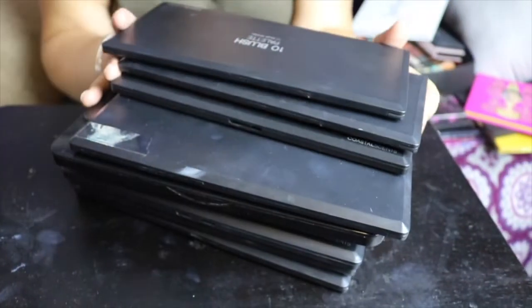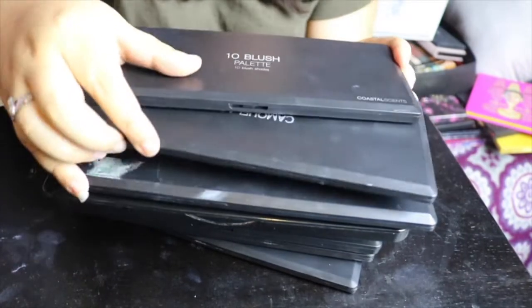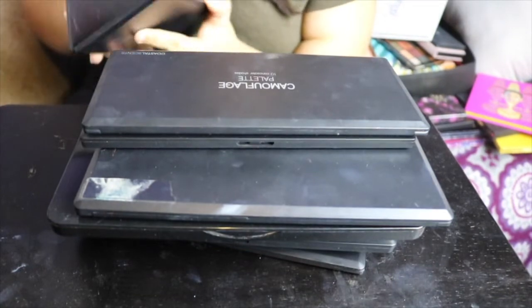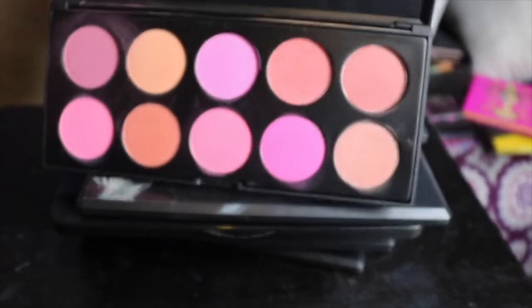This whole stack, I'm pretty sure I'm going to get rid of. These are all the palettes, or maybe not the whole stack, but a majority of them I'm going to get rid of. These are palettes that I kept for, like, if I do makeup on other people, but I would rather use products that I like more.